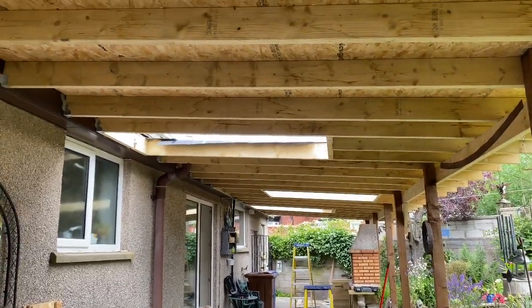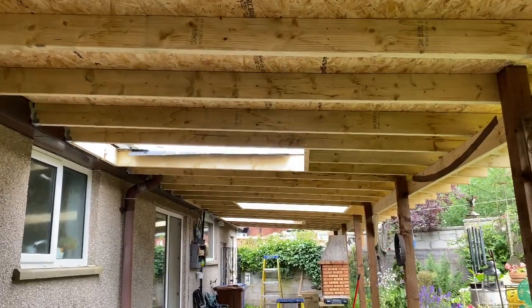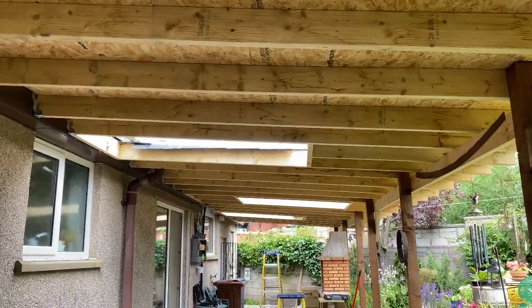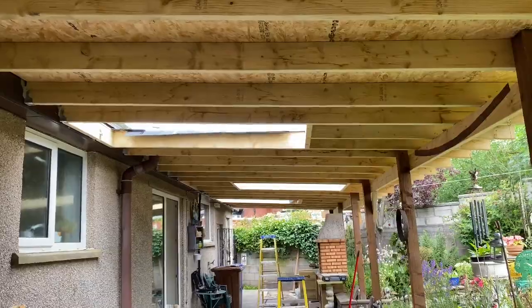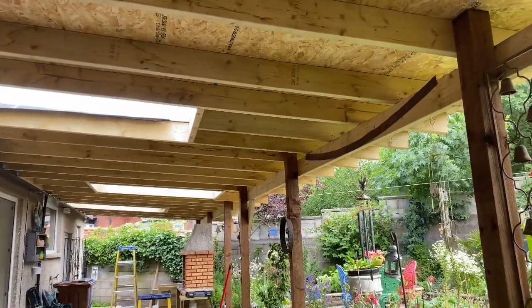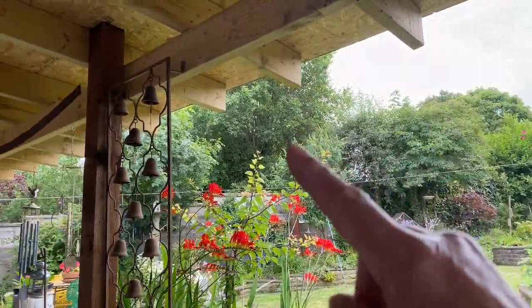Obviously, still a lot of electrics to do. Keep an eye out, I'm going to do a video of a nice light fitting above the dining table with an old ladder that I'm keeping in my she shed. So keep an eye out for that. I'll be doing a video on that. Obviously the guttering still needs to be done.